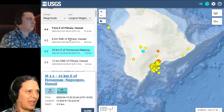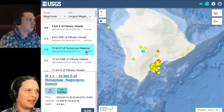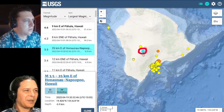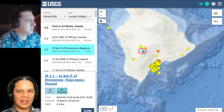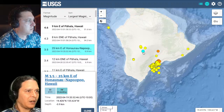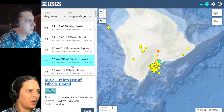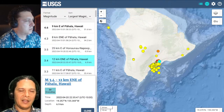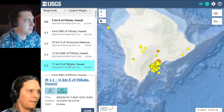But besides that, we have a 3.5, almost 1 kilometer above sea level, right at the surface, up near the summit of Maunaloa. So that's notable. We'll have to look at that one in Maunaloa here shortly. But then we also have the 3.4, that shallower event that occurred yesterday at 7 kilometers depth, Pahala zone, above that area we discussed.